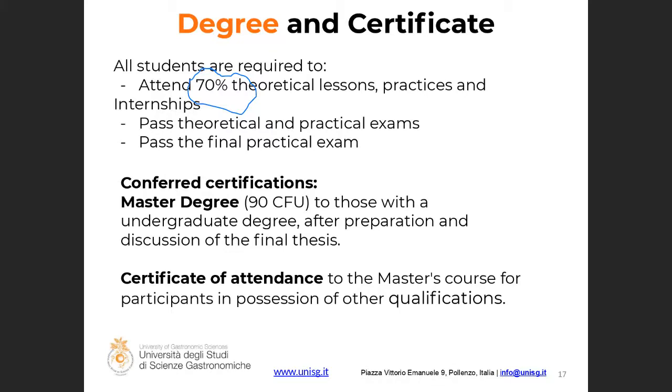And so to get the master degree, and you get it if you also have an undergrad degree before attending, you have to take and pass all the exams. This is a typical Italian law thing. In the US you can graduate with some failed. In Italy you can't, but it's not going to be a problem. We decided not to have a final practical exam, for different reasons, but there will be practical exams in each process that we have seen.